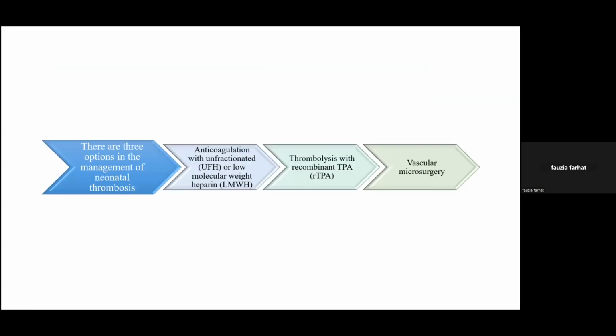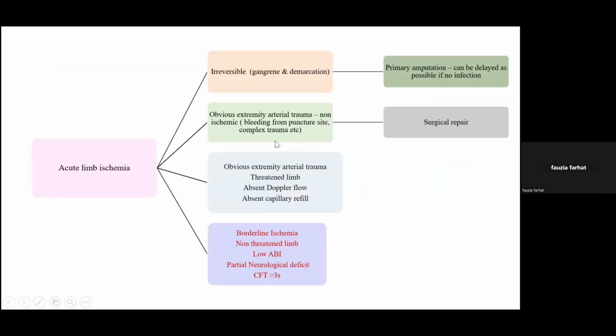So there are 3 options in management of neonatal thrombosis. One is anticoagulation with the help of unfractionated heparin or low molecular weight heparin. The other is thrombolysis with recombinant tissue plasminogen activator. And the last option is vascular microsurgery. Whenever there is acute limb ischemia, there can be 4 different scenarios. One is irreversible, that is gangrene along with demarcation. So the only option we are left with is primary amputation.